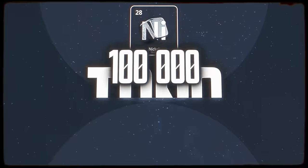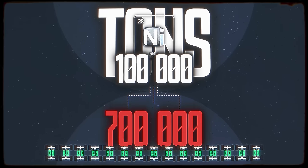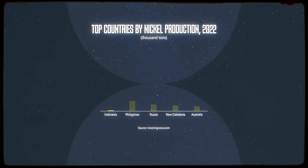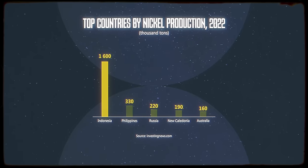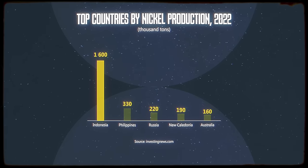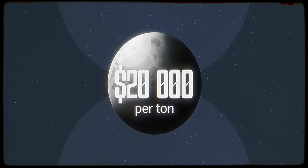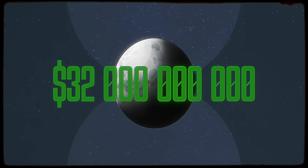Just so you understand, 100,000 tons of nickel sulfate can create 700,000 batteries for electric cars. And look at the top countries that mine nickel. Indonesia alone produced 1.6 million metric tons in 2022. Imagine how many batteries that equals to. Forget the batteries. If we take the price even as high as $20,000 per ton, it turns out that Indonesia's nickel production made a gain of $32 billion.